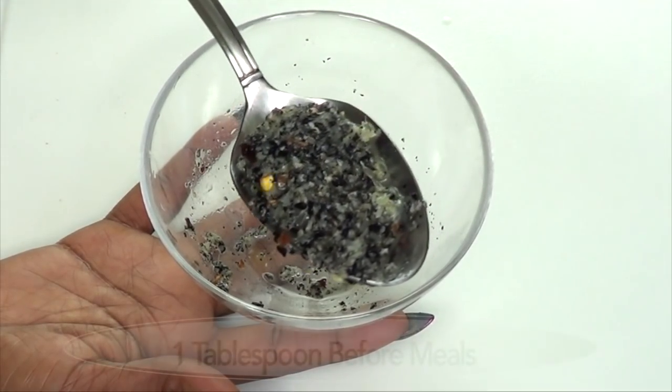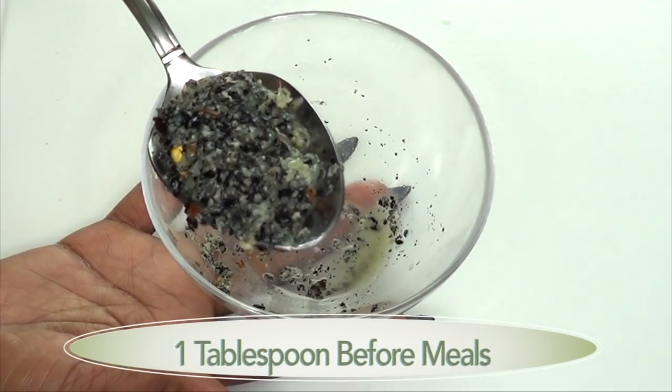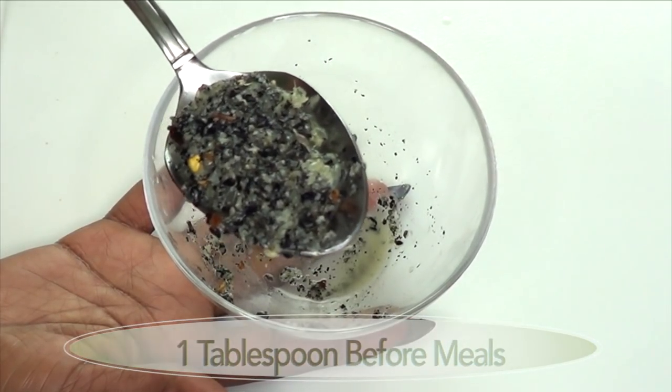Now here it is, just 1 spoon before meal will help to get rid of your belly fat. What I normally take this with is 8 ounces of water. So come with me and let's take this together. So here we have our spoonful, and I didn't have dinner yet, so I'm gonna take mine now just to show you guys. Now what I normally do, I keep a bottle of water handy, and as soon as I put this in my mouth, I just swallow it with water, just as if I'm taking pills, okay?